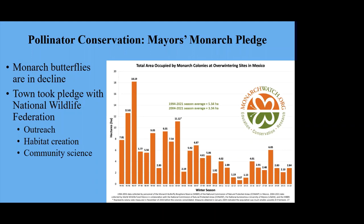The town has taken the Mayor's Monarch Pledge, where we have committed to taking actions to help monarchs and other pollinators, like public outreach, like this presentation right now, increasing monarch habitat, like by planting pollinator gardens, and we also participate in community science research as well.